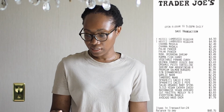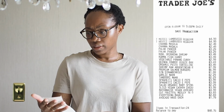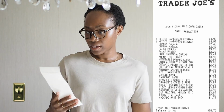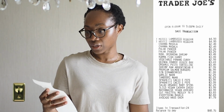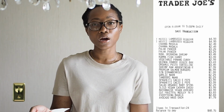So in total, everything cost $88.79. So the most expensive thing on here was the shrimp, the Argentinian spice shrimp. That was $7.99. And then the cheapest thing was the avocados for $1.79. And everything else ranges from $2.50 to $5. The next most expensive thing was the salmon burgers, which cost $7. So $7 to $8 is on the higher range, with the lowest range being $1 to $2.